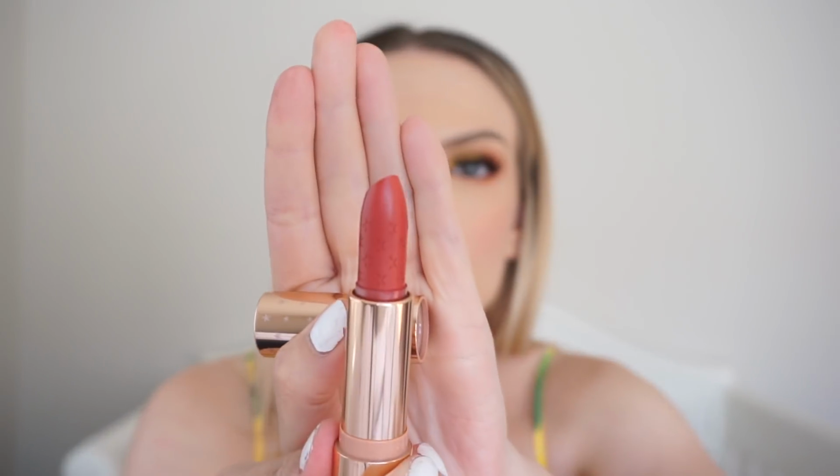This one's called You're Thriving, which I love. Of course, with the stars on it. Super pretty. Ooh, this is more of a matte. This is a cream, but it feels more matte. This one was really pretty. Let's take this one off and then we're gonna do another one.